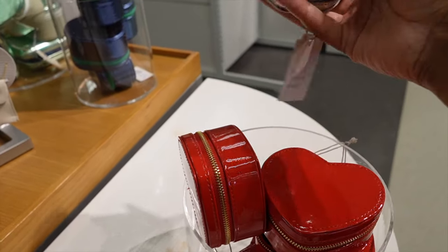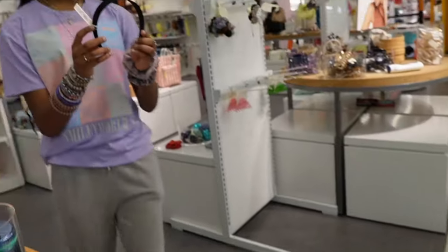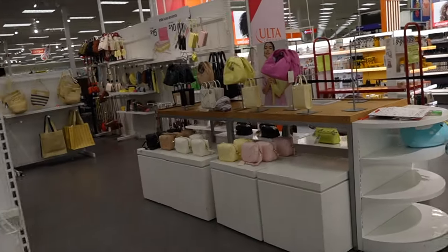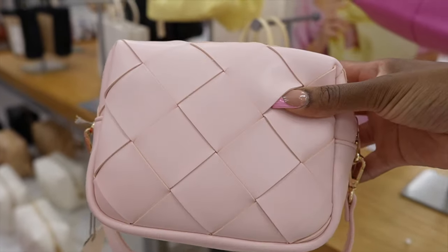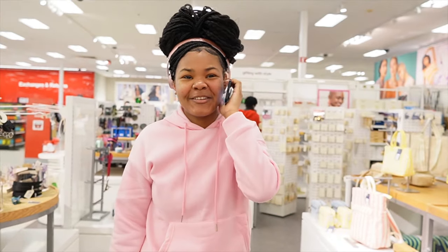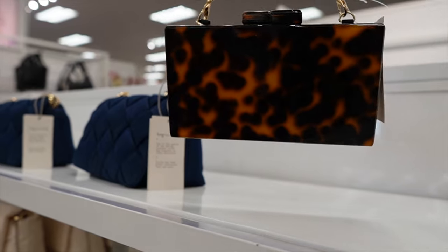And the iridescent one. The iridescent one is cute too, y'all. For my who? Your girl. See, that looks so cute on you. You got henna. Look at the little bags. Y'all, so did Target not show out?